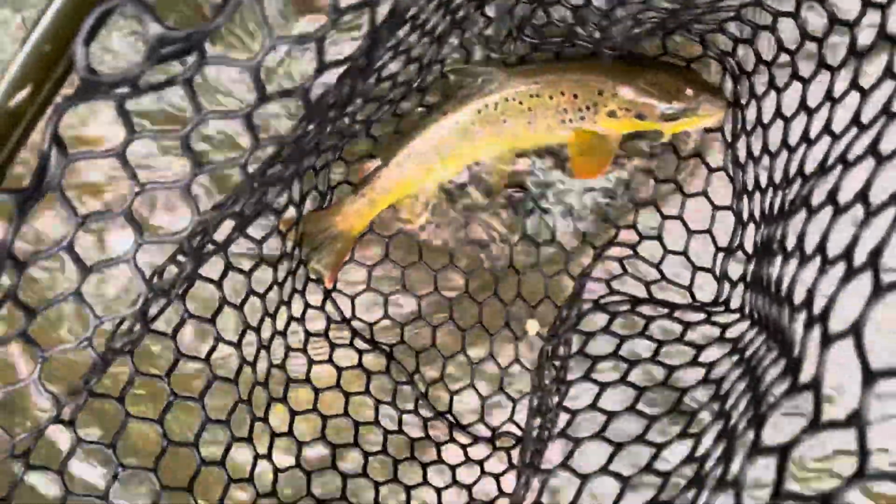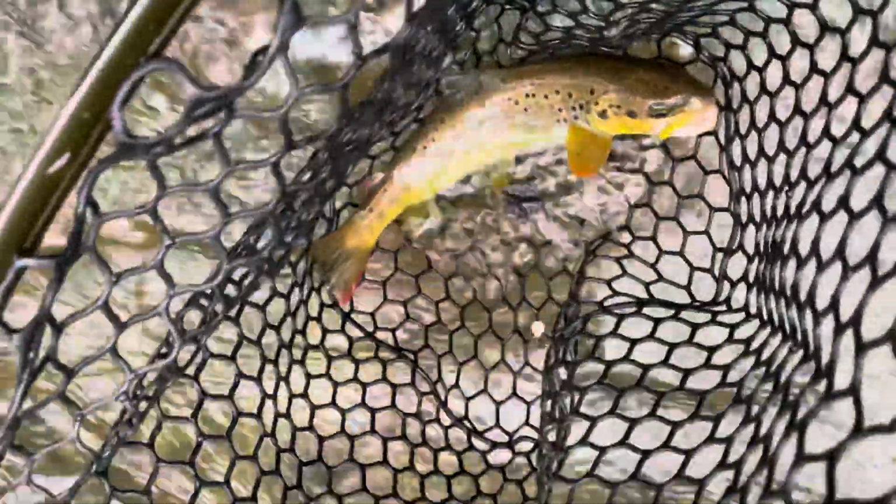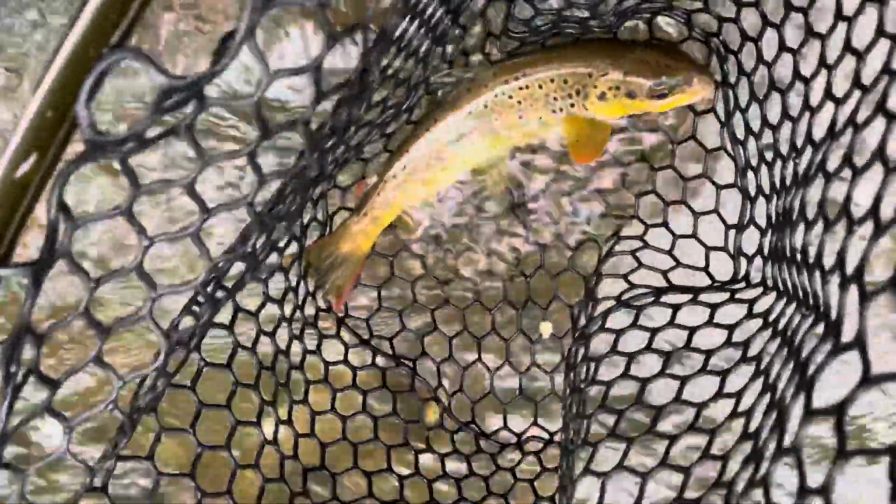Okay, there's number two on an egg. Both caught a small one. This one's a decent sized fish, maybe 11. Both on eggs, trying olives, eggs, crest bugs, pretty much throwing everything at them. So I'm gonna set the camera up, try to get a couple of drifts on camera.